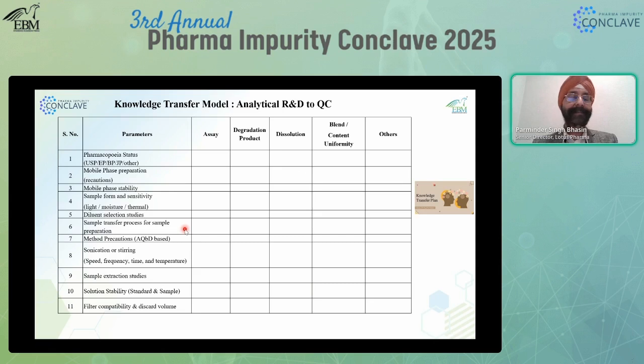Sample transfer process from the sachet into the volumetric flask. Same example, Montelukast. Method precautions take into consideration the analytical quality by design: sonication time, temperature, filter study, all taken into consideration. Speed, time, temperature. Sample extraction study, so that we have adequate recovery and accuracy, with mixing well, dilution, sedimentation rate, light precautions, all taken into consideration. Sonication time, intermittent shaking, solution stability for both sample and standard, and filter compatibility and the discard volume.